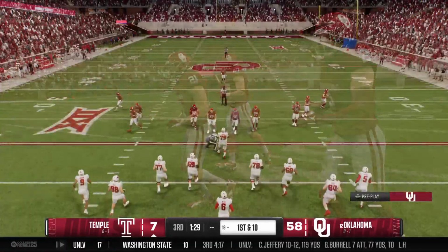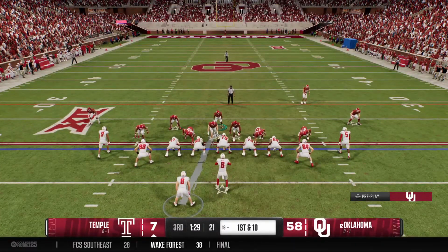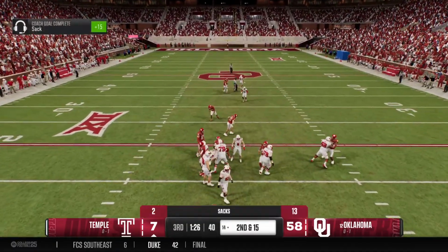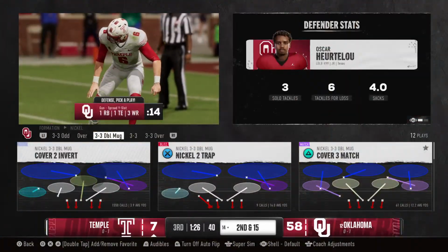That last drive was promising for a while, but you just can't mess it up at the end with the pick, Jesse. No, you got to be able to finish drives, especially in this game if you're going to win in day. And the Heat gets there, and they get him down at the 14-yard line.